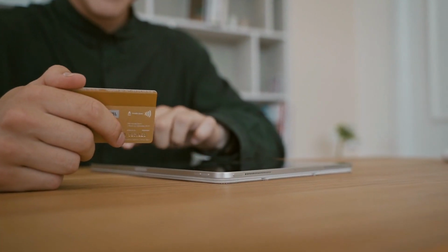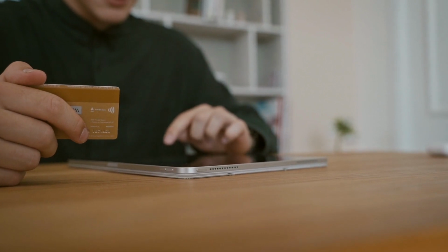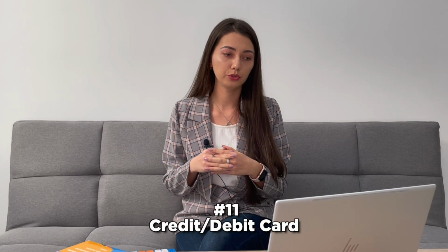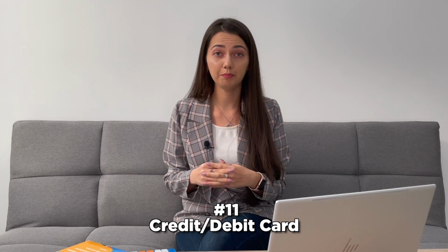Also, your credit or debit card needs to be ready, because after completion of all related documents, you would need access to your debit or credit card to make the final online visa fee payment. For example, the last time when I applied, it cost me around $500, but you need to convert it, because on the website the information would be in Australian dollars.